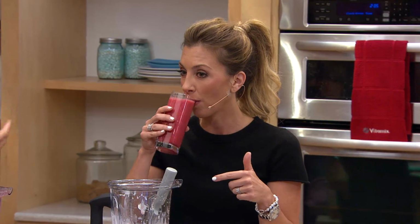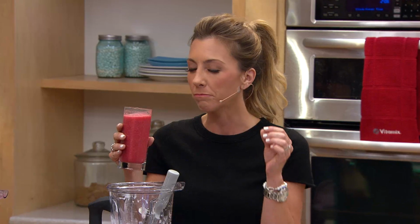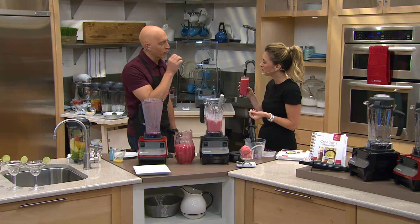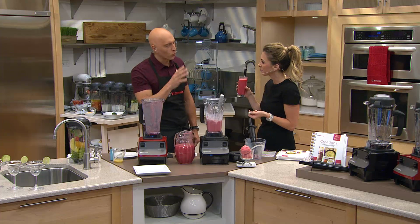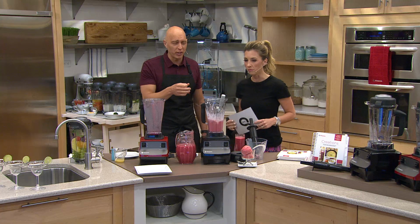Here's the most important thing: what does it taste like, and what's the texture like? It's so good, and it's so velvety. That right there is why over 100,000 restaurants around the world choose to use Vitamix. Places like Dairy Queen, Orange Julius, Jamba Juice, Smoothie King, the Outback Steakhouse, and the largest coffee chain in the world, they use Vitamix.